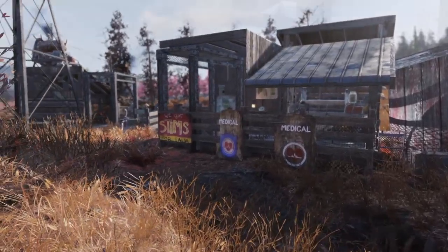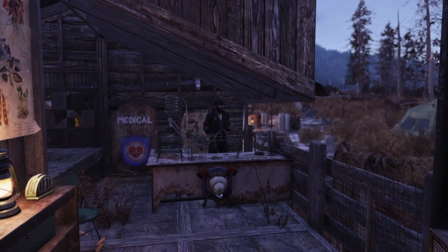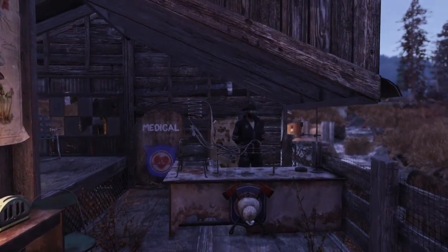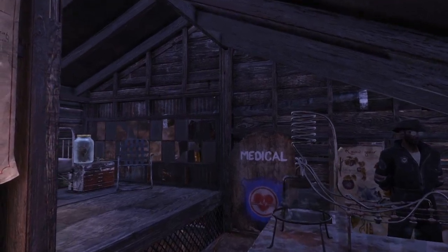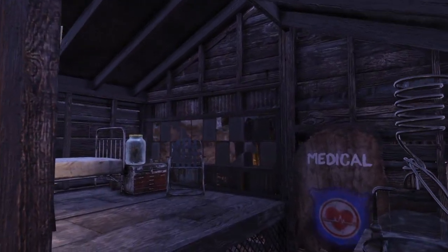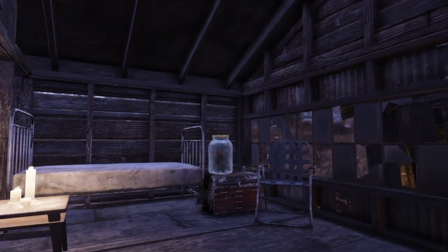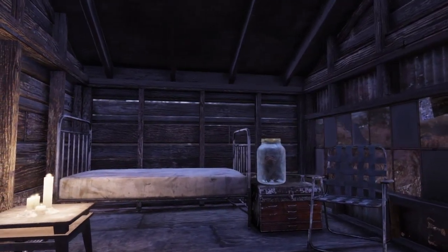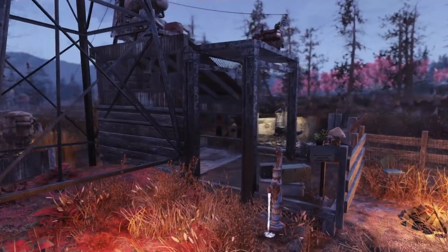Now you see here a little tease to the medical shack. This is a little reference to the previous one. The first ever one I actually did was very similar to this. It was multi-tiered with a bed in the back and a chair just for people who need the aid. They can rest well, and then they can either stay there, earn their keep, or they can keep on travelling.